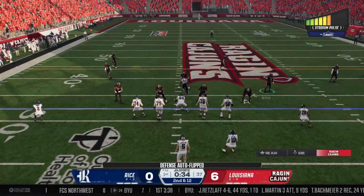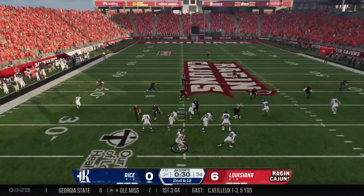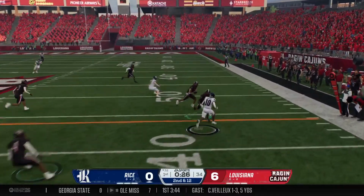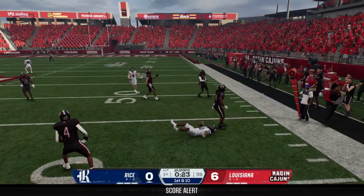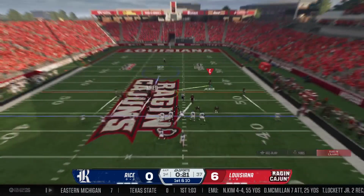Coaches preach all week about physicality, physicality. That is how you do it. That is how you put it on tape. That's how you show everybody in the locker room, everybody on the field. This is how our defense is going to be. Do not run the football because we will knock you senseless.